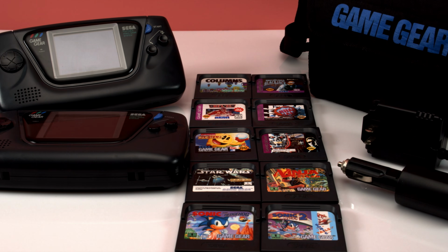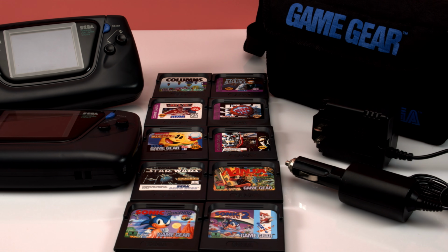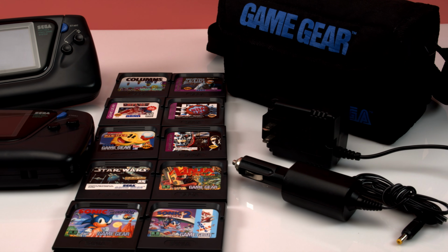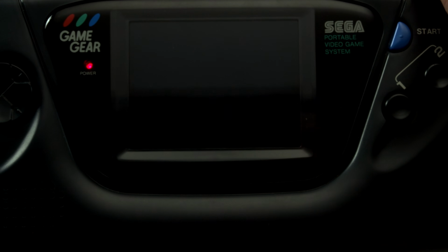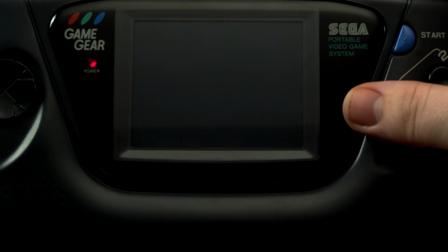So we decided to buy a second Game Gear on eBay. This one coming with some extra goodies like an AC adapter and a nice travel bag. I was excited to try out some of the games that came with it too. But sadly, that system also doesn't work. It won't even display an image, just a black screen.